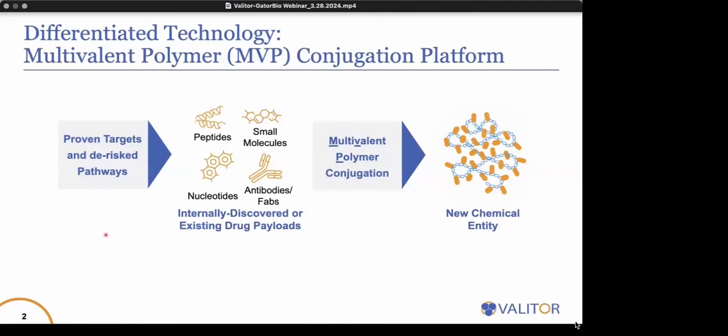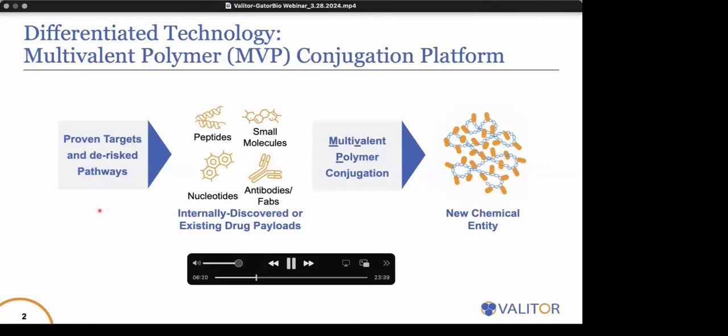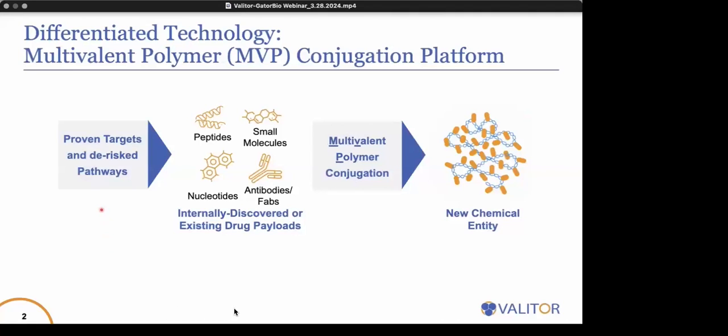The way it works is that we look at proven therapeutic targets and de-risk pathways that could be improved upon with our platform technology. We then either internally develop or use existing drug payloads, such as peptides, small molecules, nucleotides, or antibodies, to covalently conjugate to our multivalent polymer platform to create a new chemical entity that we call an MVP. This drug is tunable and engineered to be injected into the target tissue, such as an eye, for a long-acting, effective, and safe therapeutic.